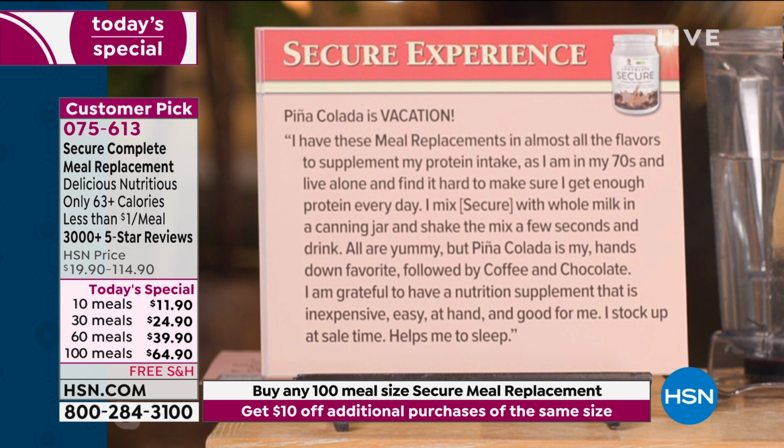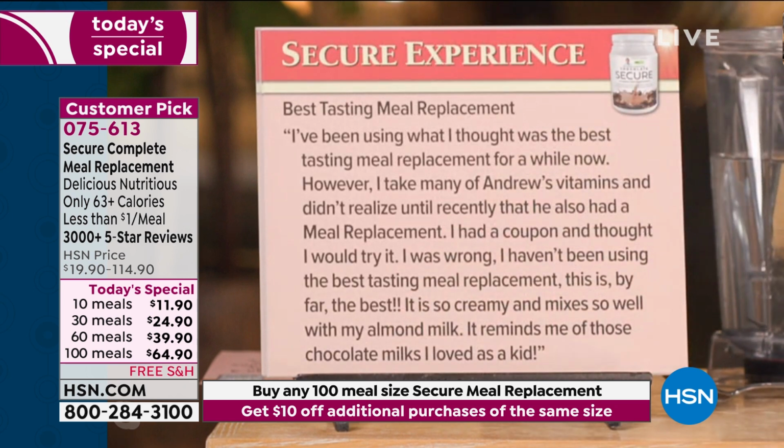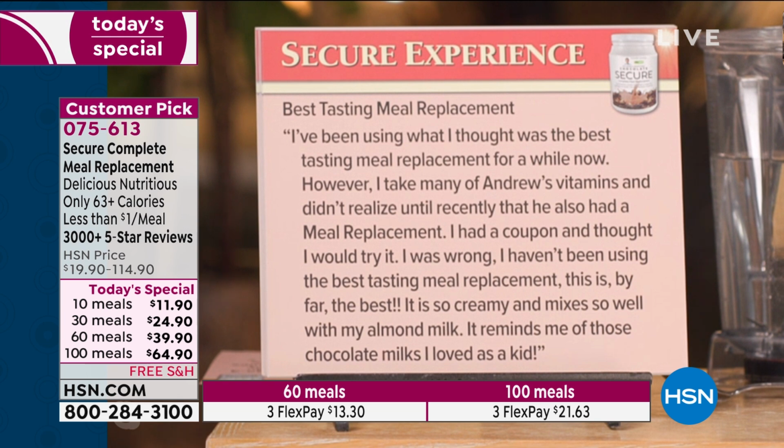I stock up at sale time, helps me to sleep, and now's the best time to stock up. We'll do one more. Best tasting meal replacement. I've been using what I thought was the best tasting meal replacement for a while now. However, I take many of Andrew's vitamins and didn't realize until recently that he also had a meal replacement. I had a coupon and thought I would try it.